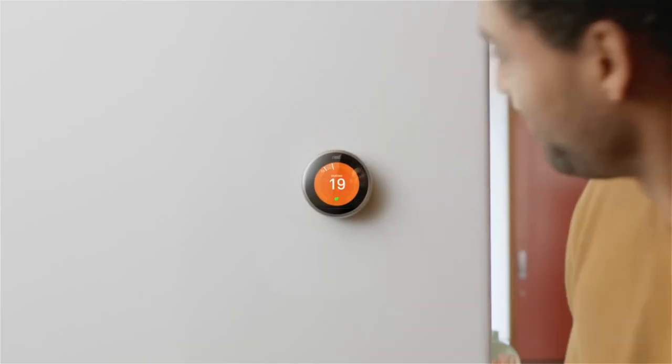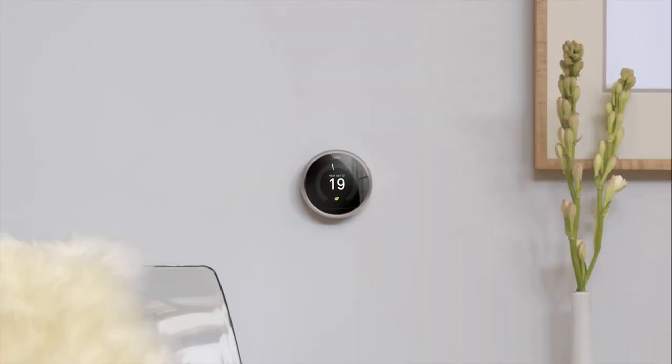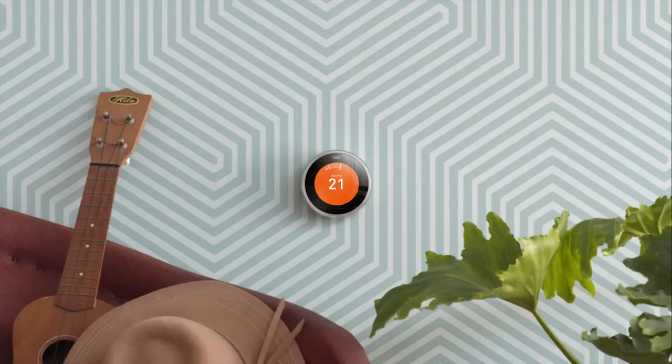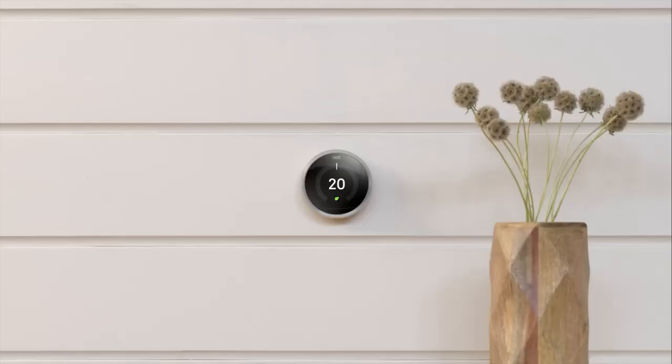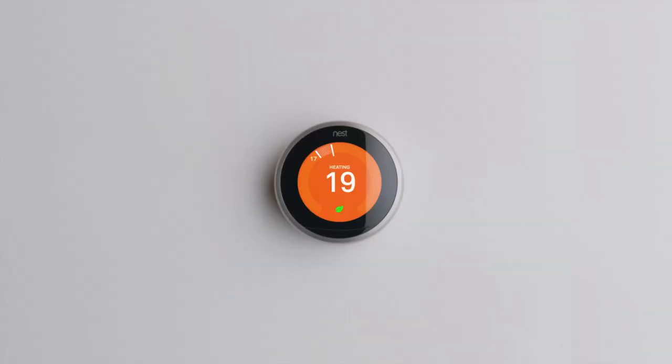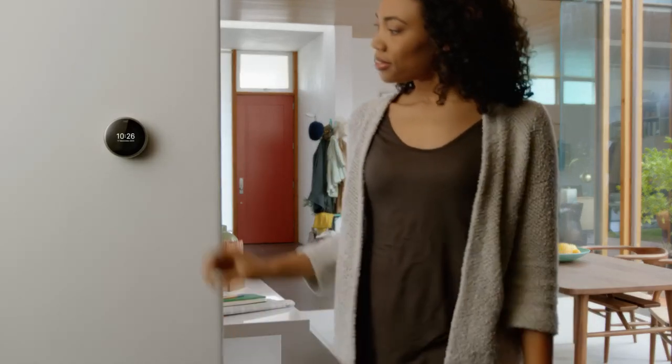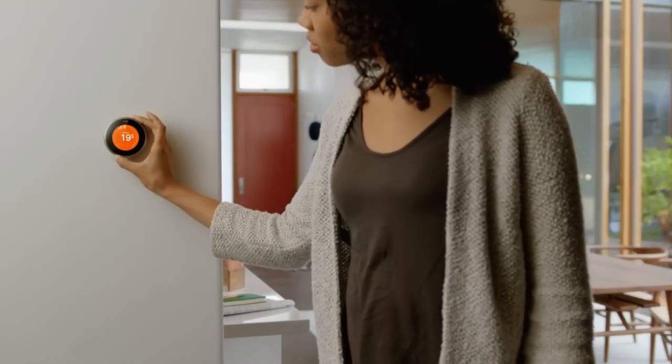This thermostat will make you love your thermostat. It's in millions of homes around the world. It's helped save billions of kilowatt hours of energy so far. And that's just the beginning. Meet the third generation Nest Learning Thermostat. It has a bigger, sharper screen, controls your hot water tank, and it's even better at learning what you like.